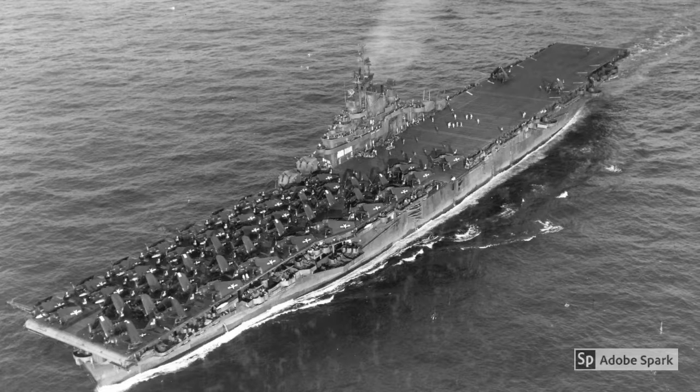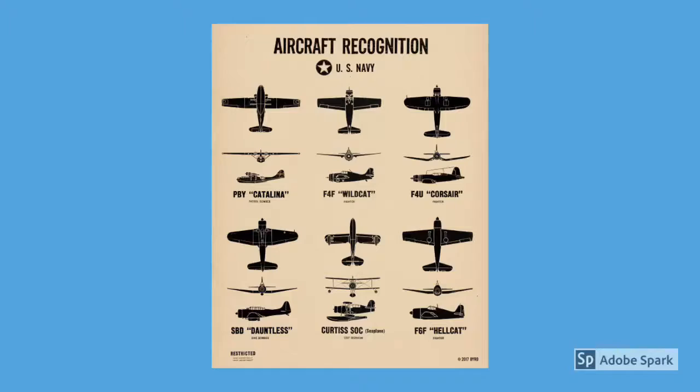One of the major reasons why aircraft carriers were essential during the Pacific War was their ability to hold and launch aircraft. In this picture, you can see how many are fitting just on half of the deck. This was important to launch attacks against Japanese islands. In this picture, you can see many of the aircraft that were used in the United States Navy.